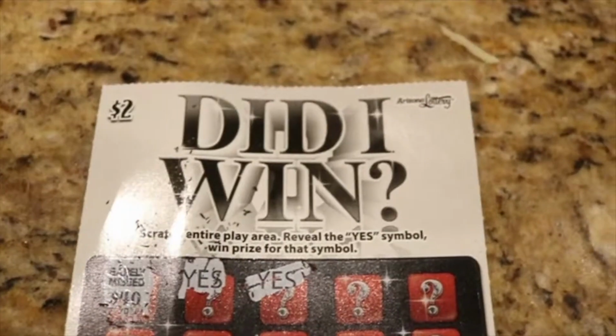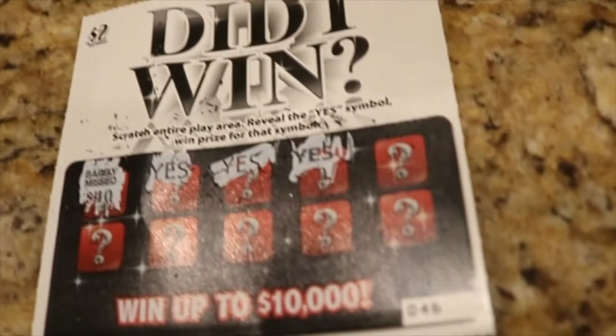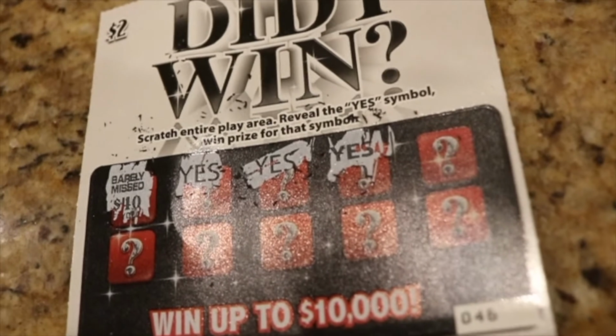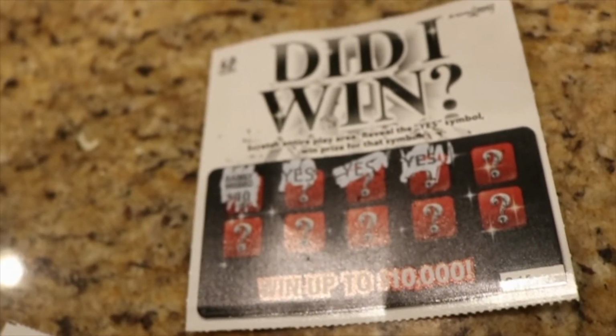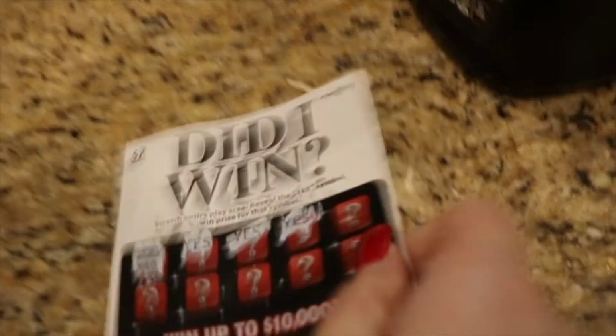Yes, you guys, another yes. Woohoo! I got another yes? Oh my gosh. Oh, what does it mean if it's bold? There's two yeses. Scratch and tap is really a yes symbol. But there's a yes that's bold. What the heck? What does that mean? It should mean that it's like double or something, but it doesn't say that.